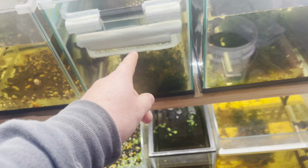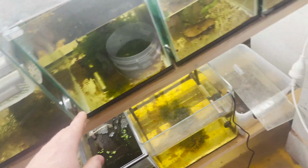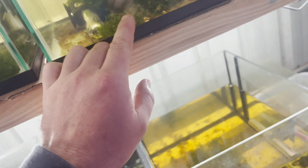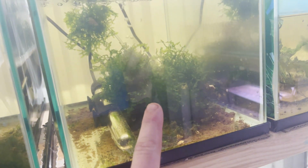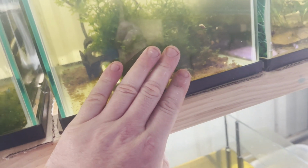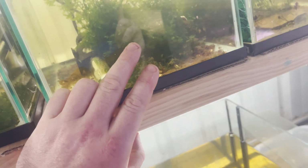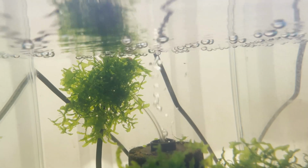Rosabarbs were in the thing for 3 days, so hopefully that's long enough for them to lay eggs and drop eggs. In this one, I had my killifish in here, so I haven't touched this yet, just in case there's eggs here in the swasatang. I think they came out 3 days ago, so I'm going to leave them here for another probably 10 days and just see. Oh, actually, there you go, right there. Speak of the devil.